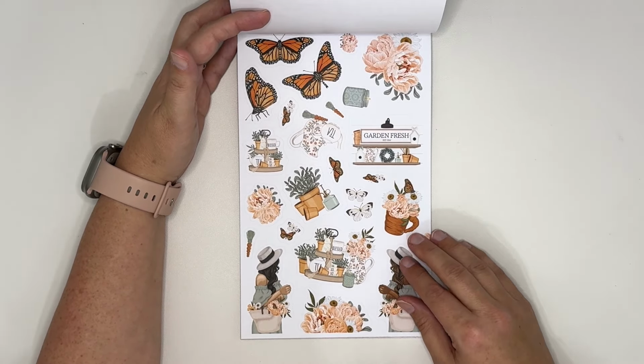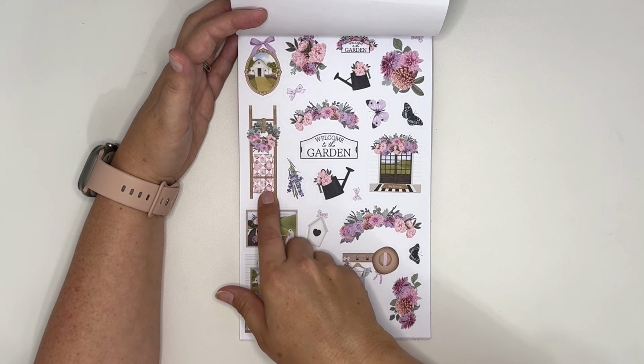All right, so I would say this is May if I'm keeping up with it. Love the purples and the different lavenders and lilacs, different shades of purple. This ladder with that quilt on it is absolutely gorgeous.